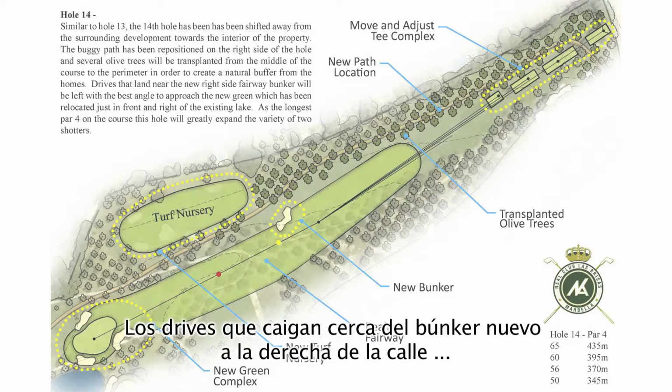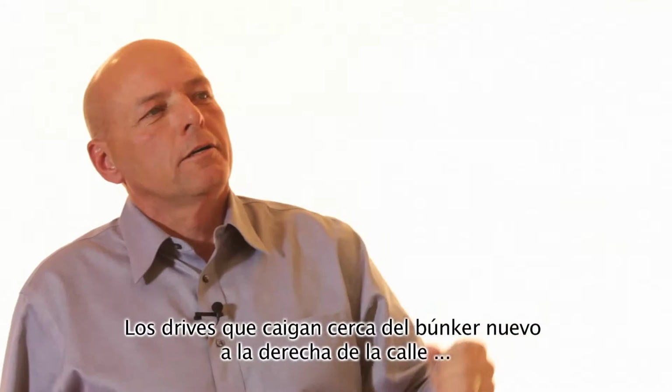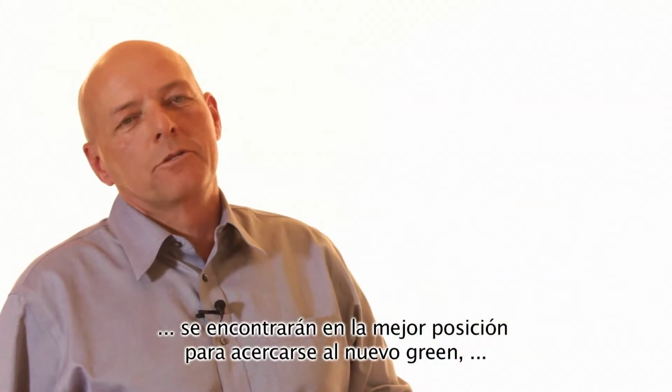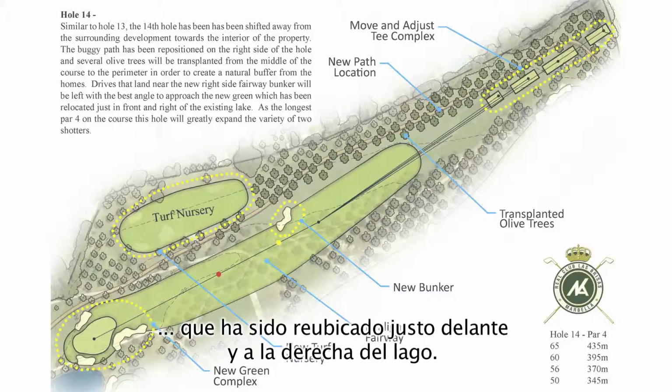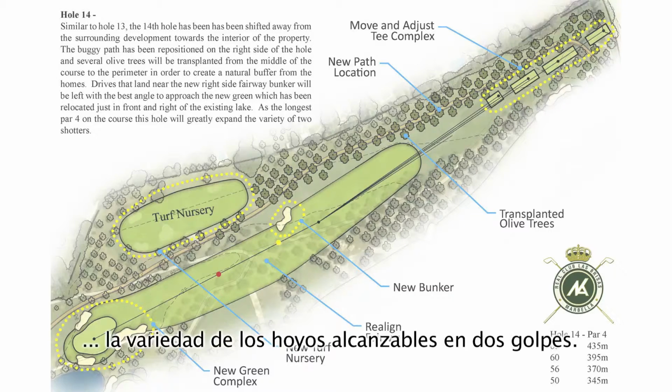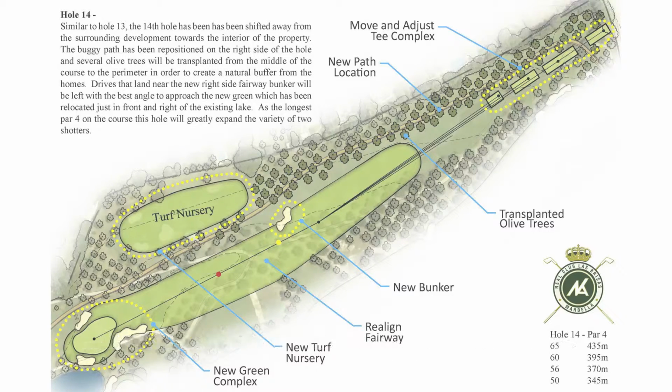Drives that land near the new right side fairway bunker will be left with the best angle to approach the new green, which has been relocated just in front and right of the existing lake. As the longest par 4 on the course, this hole will greatly expand the variety of two-shotters.